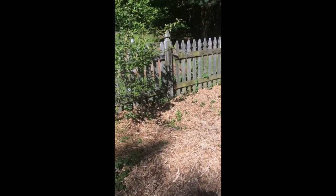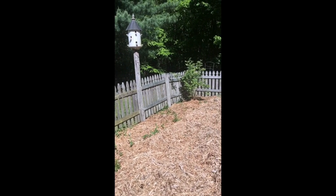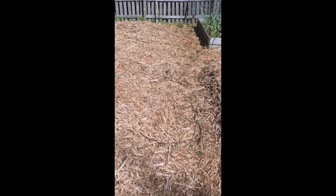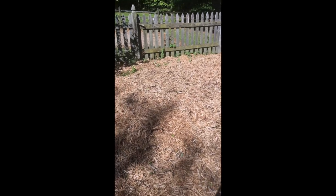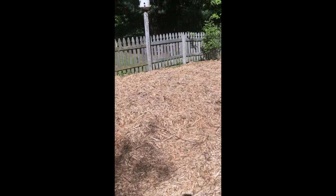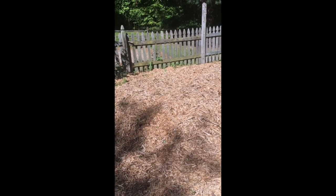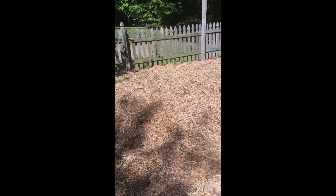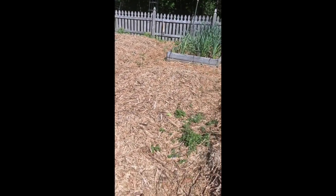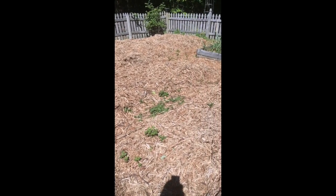This is our, let's see, we got some blueberries here, right there, some more blueberries. This garden bed, which I don't know if you can pick this up on camera, but it's probably about 18 inches deep or more of fresh wood chips from, oh, I don't know, 2 months ago maybe. This bed, which I don't know if you can tell the difference. There's an actual second little smaller bed there.